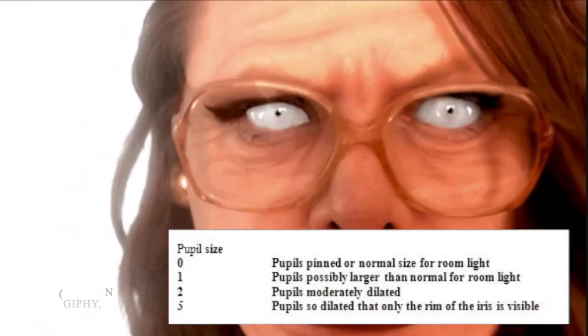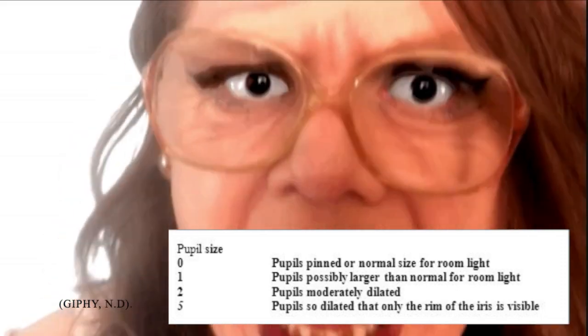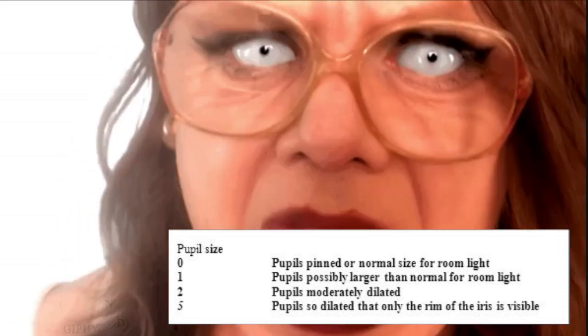Pupils are assessed by looking at a patient's eyes in room light. 0 points for normal size, 1 point for possibly larger, 2 points for moderately dilated, and 5 points for such a significant dilation that only the rim of the iris is visible.